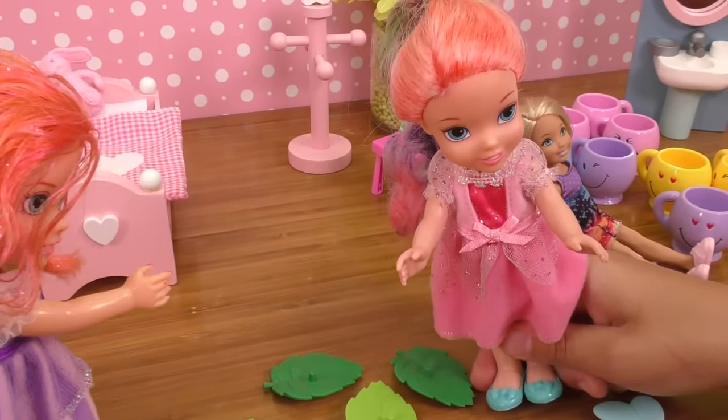Wait a minute. Is it just me, or is there something in my hair? It's funny. There's a donut in your hair. What?